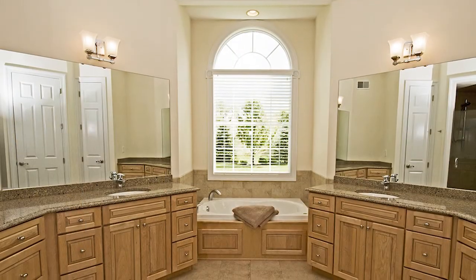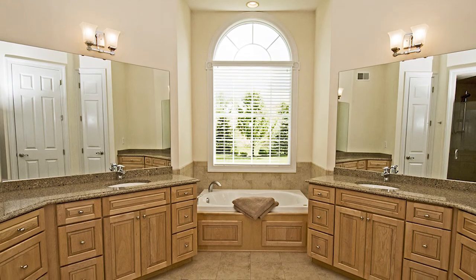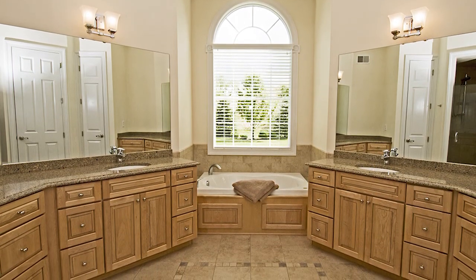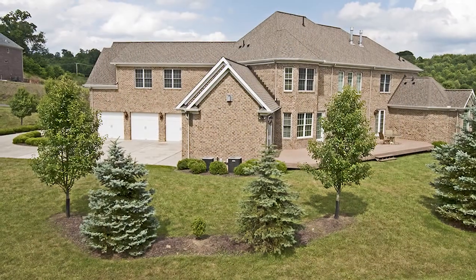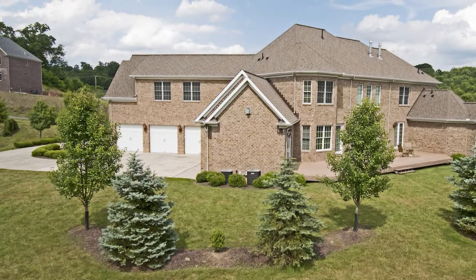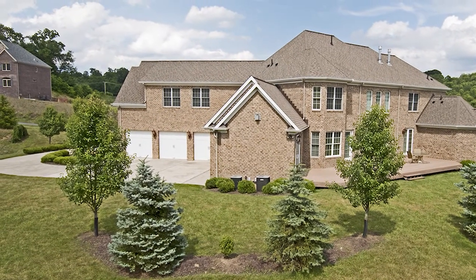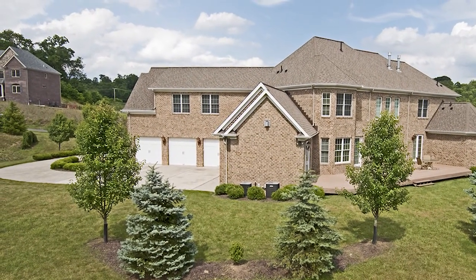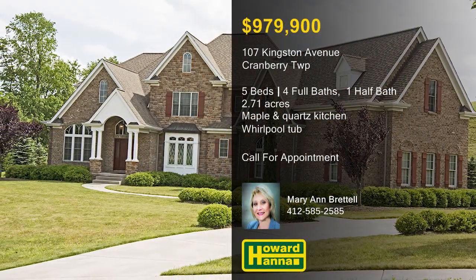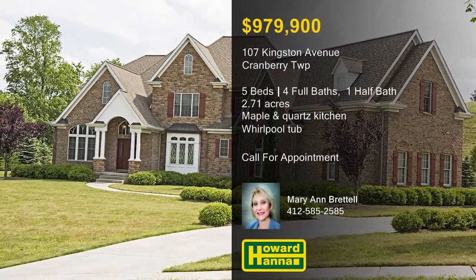The first floor owner suite provides a cozy gas fireplace, doors to the deck, and a spa-like bath with a tiled shower and a whirlpool tub. Encompassing 900 square feet, the composite deck looks out across a professionally landscaped yard, minutes from I-79, shopping, and Cranberry Highlands Golf Course. To experience the work of builder Distinguished Homes in person, contact Marianne Bertel and arrange a personal tour.